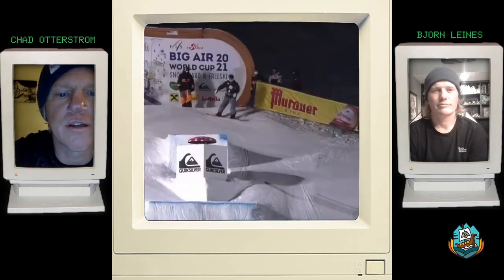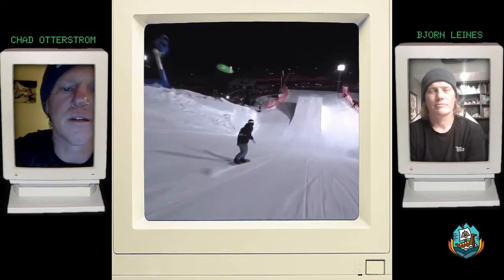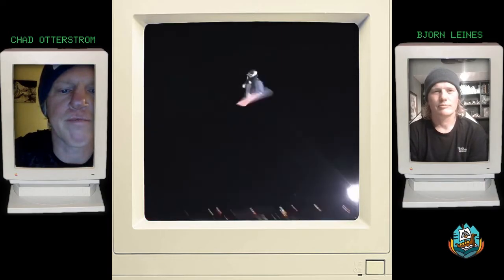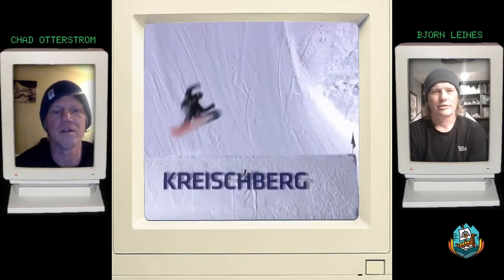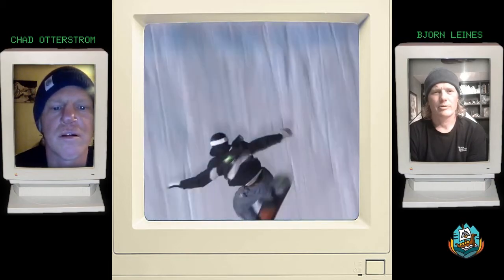Here is second place. I'm only showing one clip. They actually have to do one frontside rotation and one backside rotation, or at least two of the four rotations. They have to have different rotations. That's pretty cool, actually, as far as a rule goes. Yeah, you get three jumps and you have to do two different rotations, but you have to have two makes basically as part of your three jumps.